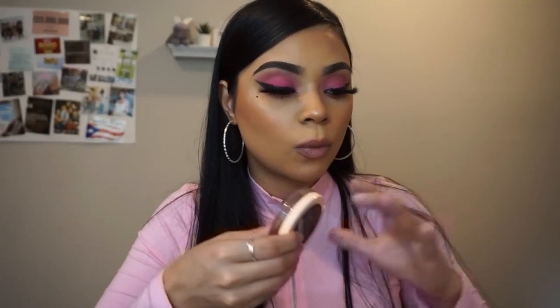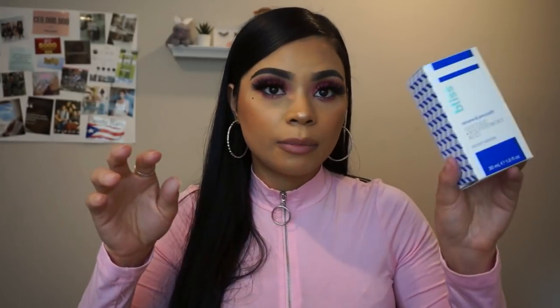It's similar to that one blush by Kylie Cosmetics that I've been wanting to try for a minute, but it's always sold out, and it is so pretty. Next up, it's another Bliss product.